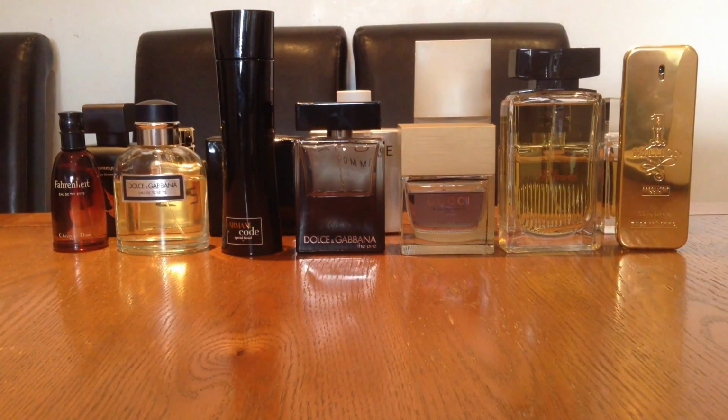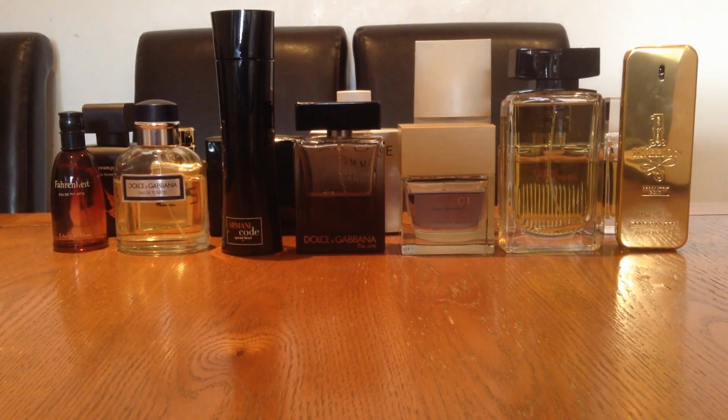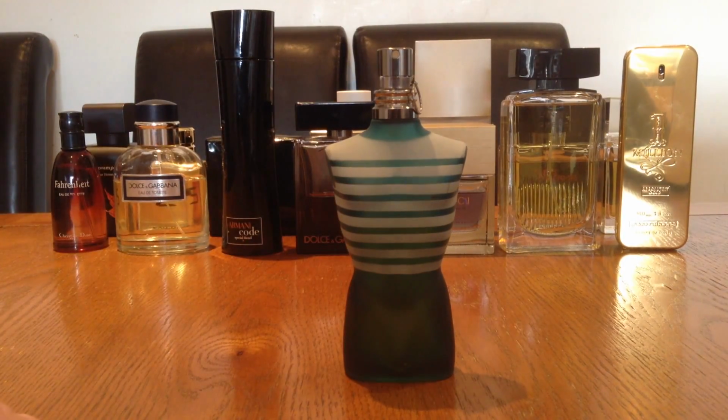And the next one, I'm going to make a big statement now and say, in my opinion, this is the best men's designer fragrance ever released. It's not my favourite, it's probably not even in my top 10 favourites, but as a piece of work, this is a complete masterpiece. And it's from Jean-Paul Gaultier, and it's called Le Mâle.